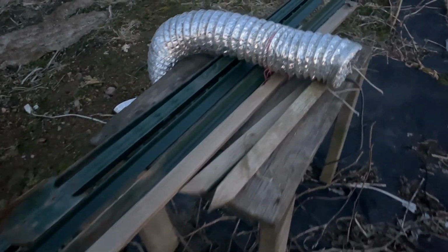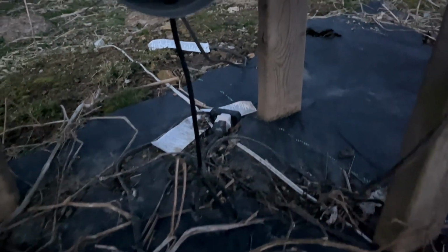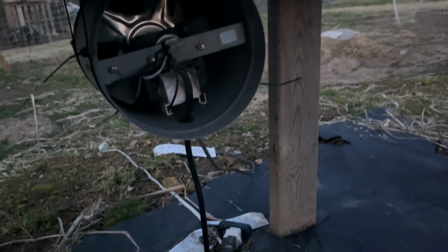While we're here, here's an inline fan and T-posts. For those of you who ain't never seen a T-post, there's a T-post. That's what a T-post looks like. Here's my inline fan. It's a big one. It's a 6-inch one here.